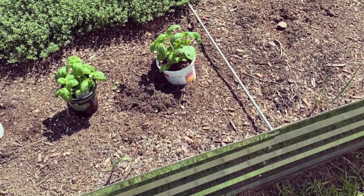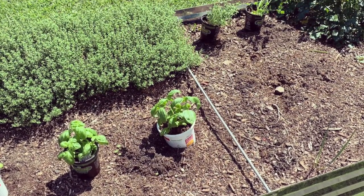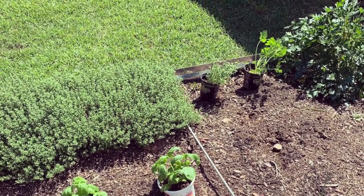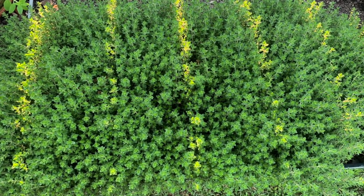Some of my favorite culinary herbs to use for cooking: basil, thyme, flatleaf parsley, oregano, and this is the reason. Culinary aspect of them, to cook with them. And I just love the fact that a lot of them are perennials, and once they're in and rooted well, they pretty much serve themselves.